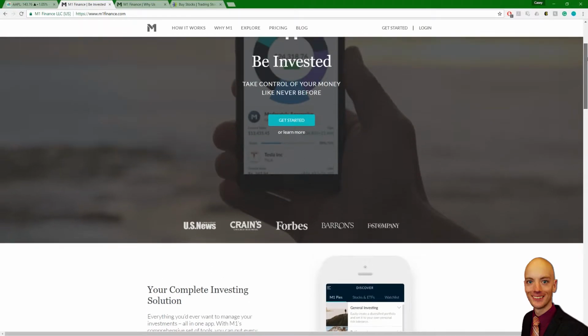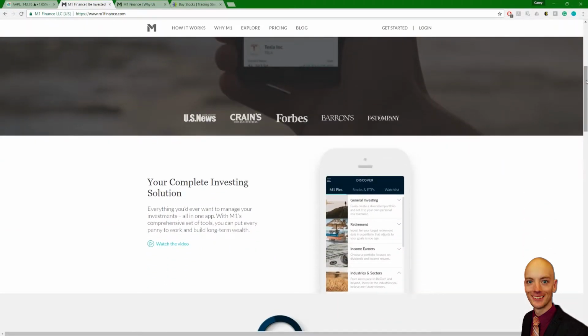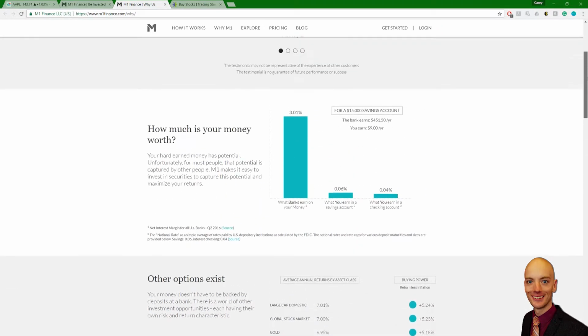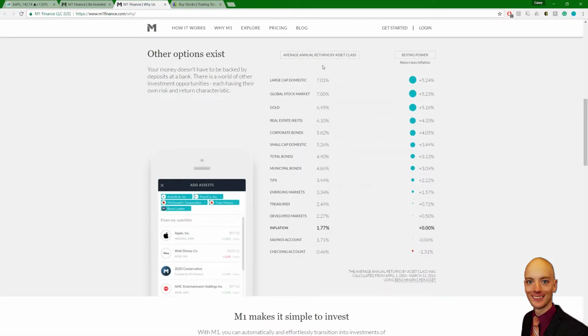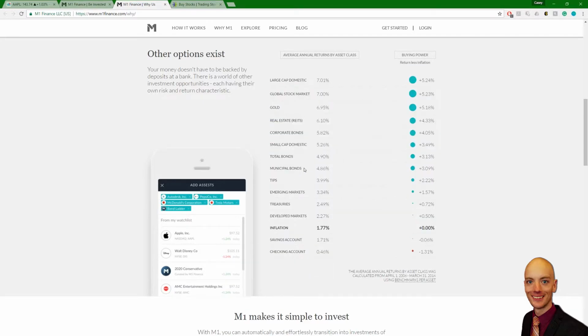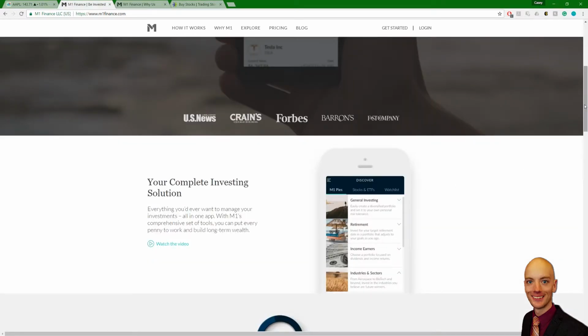Let's take a look at a few other reasons why M1 Finance is really just a solid platform, and some of the reasons why I really like it so much. You can come into M1 Finance and you can use some of these pies that already exist. So you might be able to go in and buy a total bond pie. You can even buy ETFs, so you can buy stocks, you can buy mutual funds, you can buy ETFs through M1 Finance. So you can go in and buy a REIT, or a real estate investment trust, and you can also hold some gold, and you can put some large cap in there, and it creates your own special little pie.